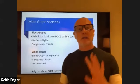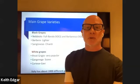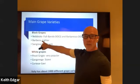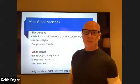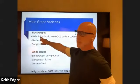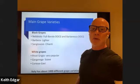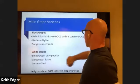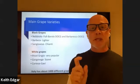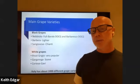But let's just focus on three black grapes and three white grapes. These are the main, most famous grapes in Italy. For black grapes, we have Nebbiolo, Barbera, and Sangiovese. These grapes are associated with particular regions. For example, Nebbiolo is the very full-bodied, intense grape producing Barolo and Barbaresco. And Barolo and Barbaresco are specifically coming from the region of Piedmont. And this is the region, Barolo, that we're going to visit on the wine tour next year.